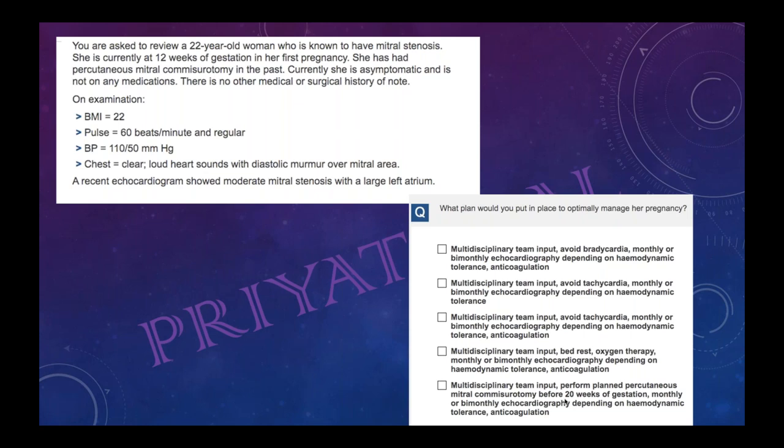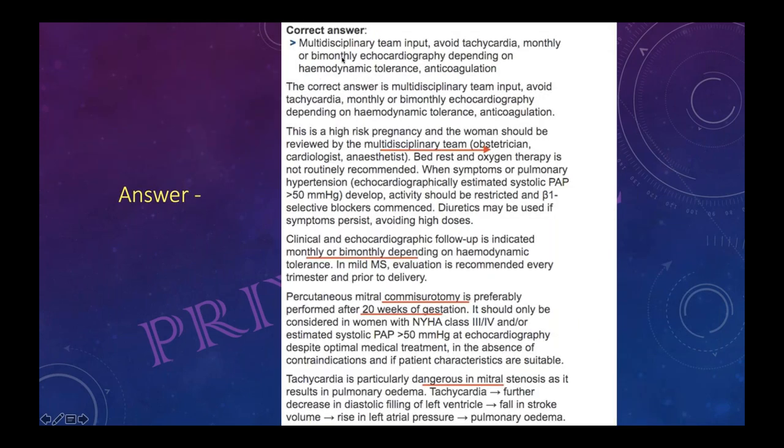C option. Okay. Yes, so multi-MDT, avoid tachycardia, echocardiography, and anticoagulation. This we discussed also.